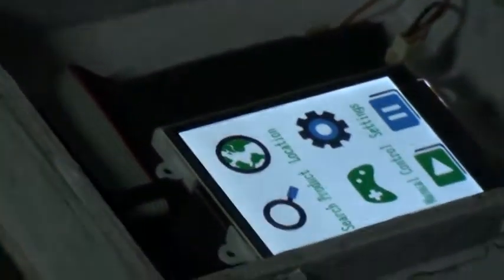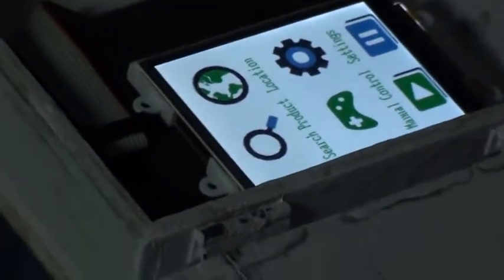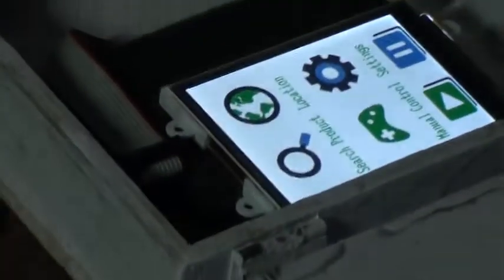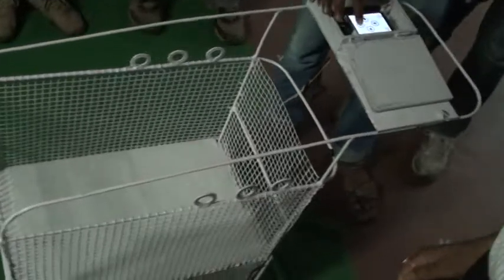Now suppose the cart is navigating through the mall and a person receives a phone call. So he would like to stop the cart there and then resume its operation at a later stage. So he pauses the cart, and when he is done with his work, he can resume it. Now first let's show the manual control. It shows 4 buttons. So with this, a person can easily manually navigate.